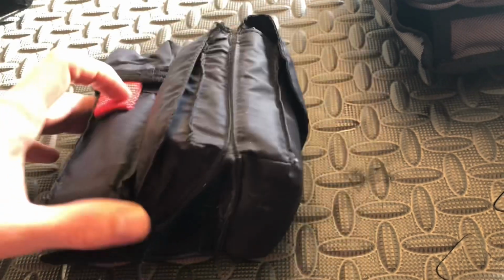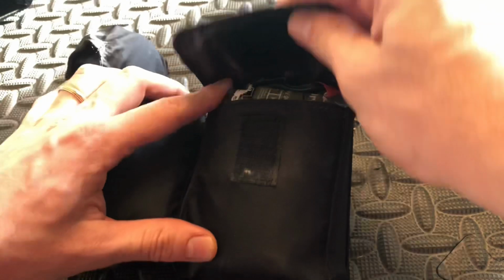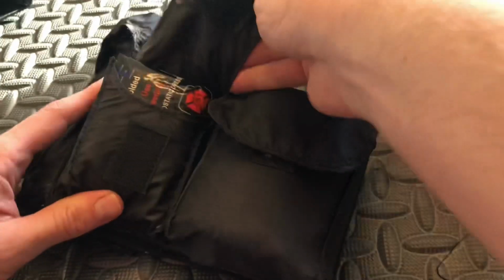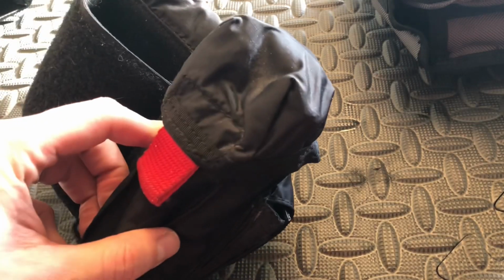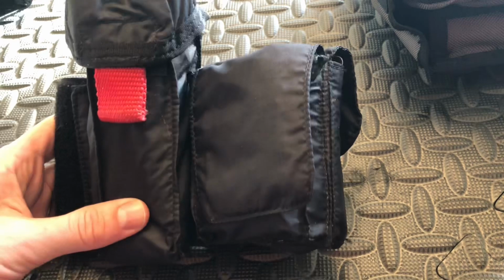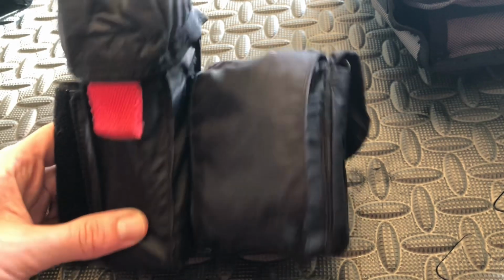Now here in this kit, we have a shell dressing, a pressure type dressing from North American Rescue. We have some QuikClot. And then we have a Gen 7 CAT tourniquet in this pouch. This kit, under any circumstance, is for me, and for me only.